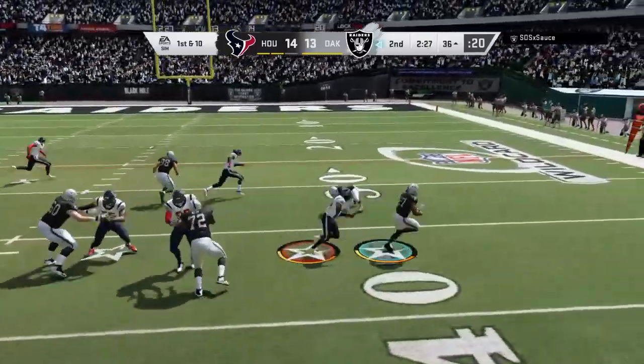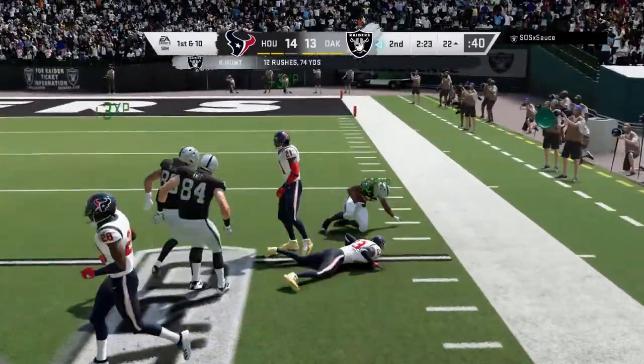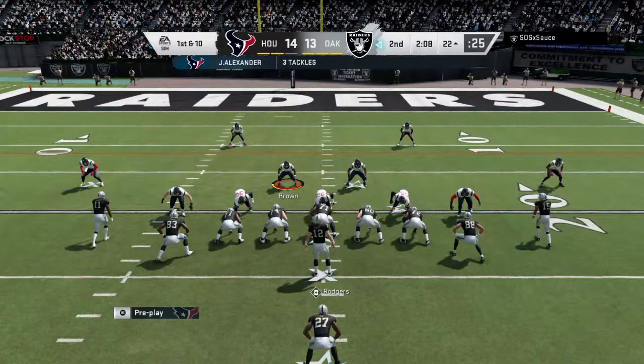They run right side with Hunt. And brought down, but not before they're inside the 25. 14 yards is the pickup there at a Raider first.